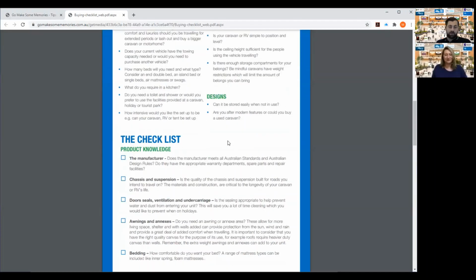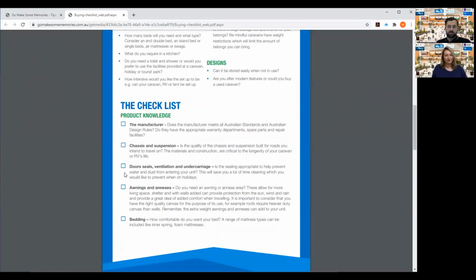So then we go into a checklist, Linda, and I'll let you run through the manufacturers and these aspects in the checklist. Yeah, absolutely. Again, the money you spend on a caravan, you want to make sure that it is meeting all the requirements, and that it's of a certain quality and that it'll last you for whatever duration you're looking at. So in relation to the manufacturer, as we've mentioned, a lot of the Australian standards on gas, electricity, the drawbar, chains, coupling, shackles, and so on, suspension, brakes. You want to make sure that the manufacturer meets the Australian design standards, so all the ADRs.